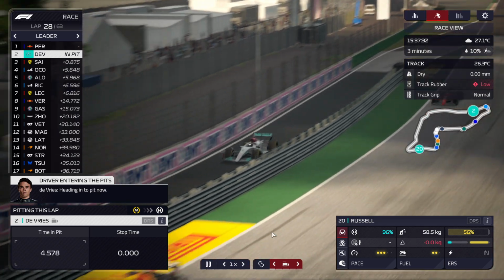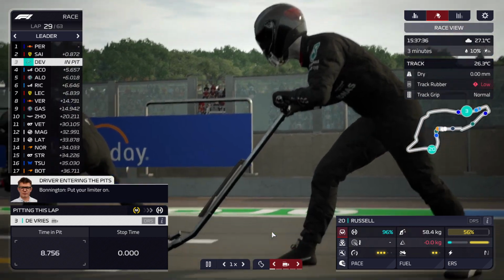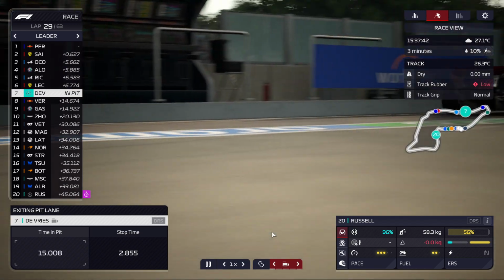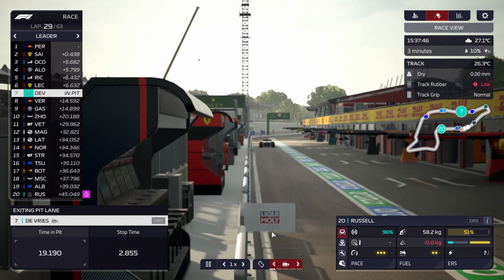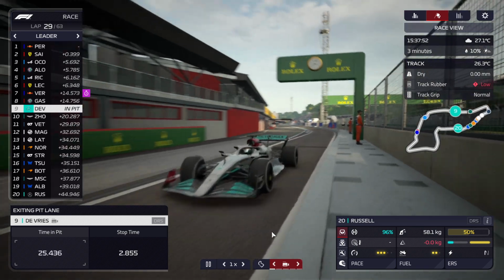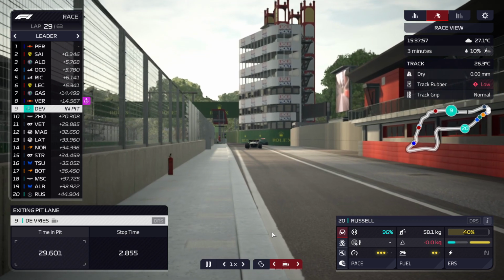Last of the medium tire drivers to come in. I think it should get out just behind Zhou Guan Yu. Maybe just prior. Down the way, here comes Verstappen and Gasly down the front straight. There they go. Here comes Guan Yu Zhou.